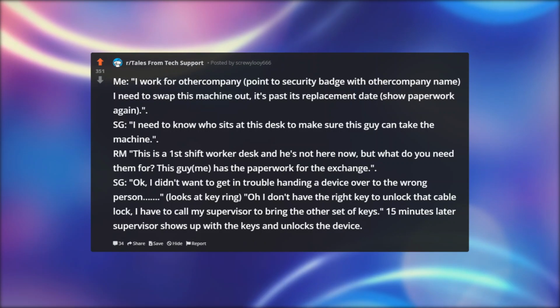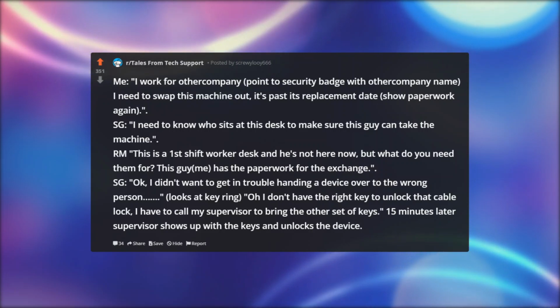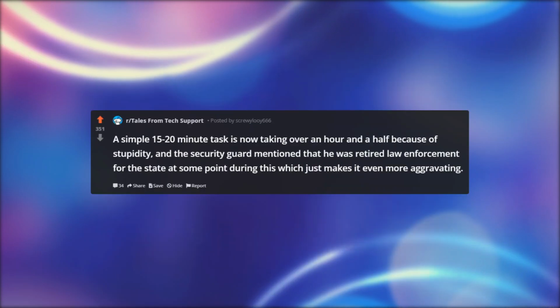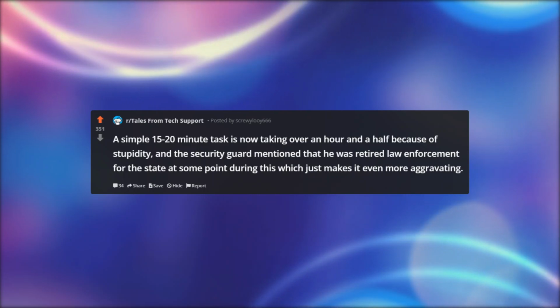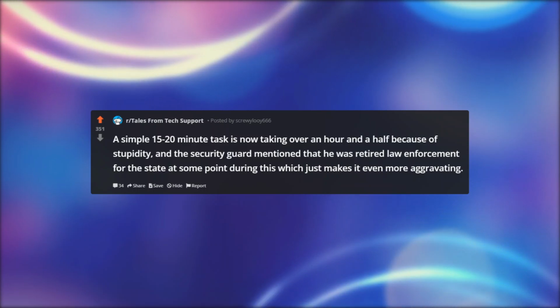Looks at key ring, oh, I don't have the right key to unlock that cable lock, I have to call my supervisor to bring the other set of keys. 15 minutes later supervisor shows up with the keys and unlocks the device. A simple 15 to 20 minute task is now taking over an hour and a half because of stupidity, and the security guard mentioned that he was retired law enforcement for the state at some point during this, which just makes it even more aggravating.